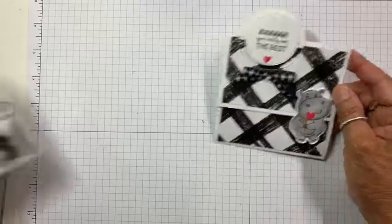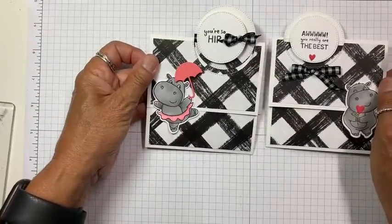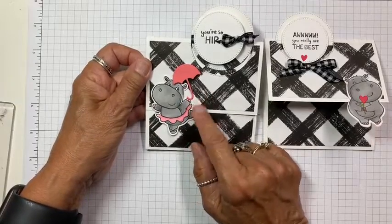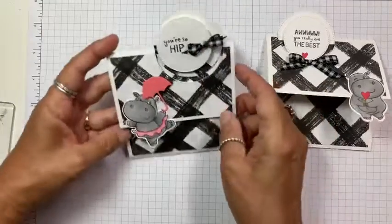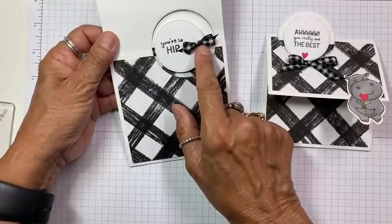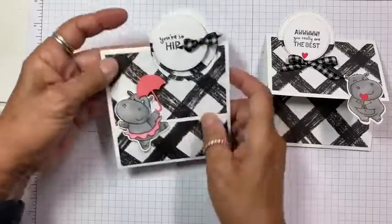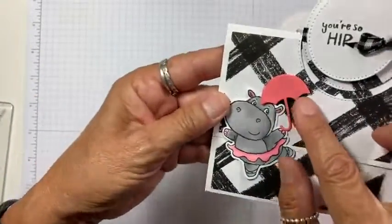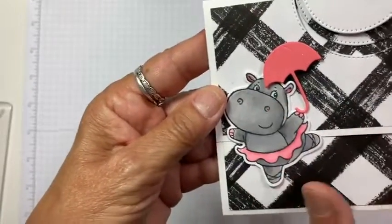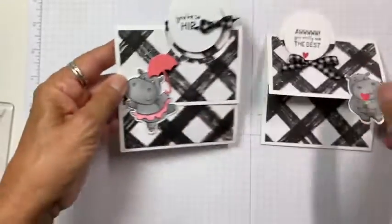All right, so here's the hippo in the dies. Hi, Tina. There's an umbrella. Super cute. You're so hip. I don't think I did anything on the inside of this one, but I put the bow up here. And I put Winka Stella on the umbrella. And look, her eyes are blue also. And her little tutu.